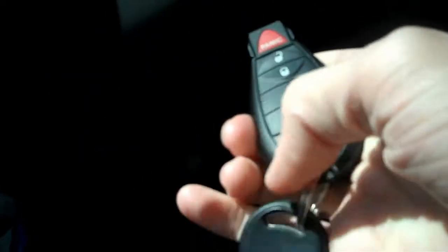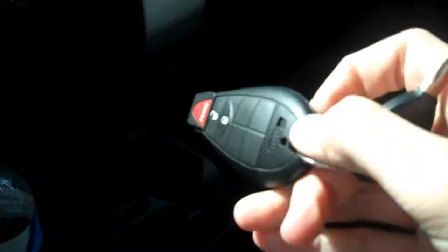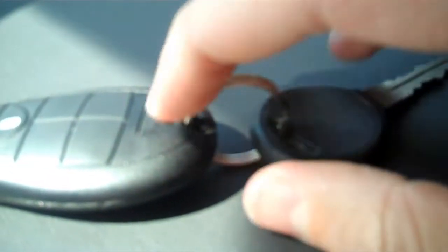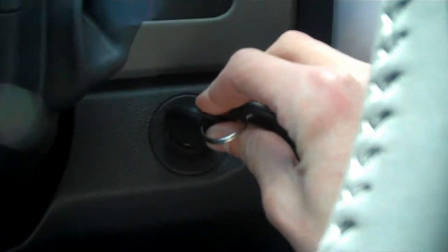This is the key here, this remote part, and it unlocks and locks the vehicle, panic. This key here unlocks the tailgate and doors to the vehicle, but if you happen not to carry this key, there's another key inside of the fob itself. Just slides in like so. You insert the key into that hole there.